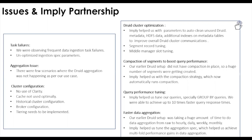You will not believe, but when we started, our cache was disabled. And then when we enabled it, we gave it very little memory. Obviously, because the memory was less, every time the persistence layer was getting hit. And obviously, we did not know that. What is the right memory to give to cache? Because we did not have eyes there. We did not have a clarity tool, which Imply brings in.